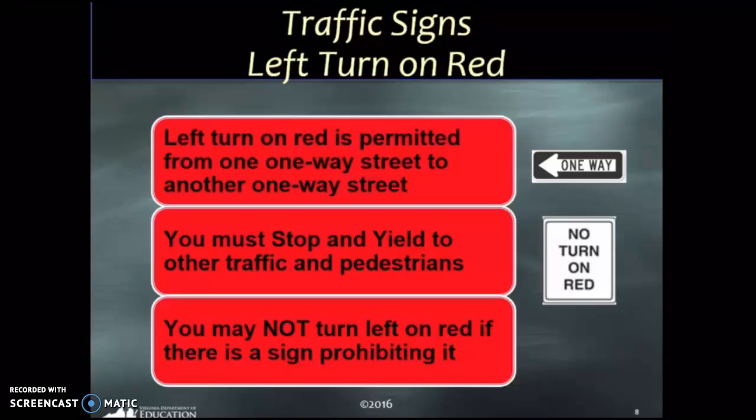There is one situation that you can make a left turn on red. If you're on a one-way street and the street that crosses your one-way street is a one-way street crossing to the left, you are able to make a left turn on red only after you stop and you check for other vehicles and pedestrians. Again, that's only if you're on a one-way street and your crossing street is a one-way street to the left. Again, if it has the sign that says no turn on red, you can't do it at that intersection.